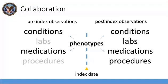Let's see, we break it down here. And those phenotypes that occur after an index date are referred to as the post-index observations here. These are the ones that are going to be primarily related to a patient's COVID treatment or their outcomes after being diagnosed with COVID. So these are phenotypes that aren't just specific to COVID, but they occurred for these patients after that index date. And then researchers can work with that data as they want from there.